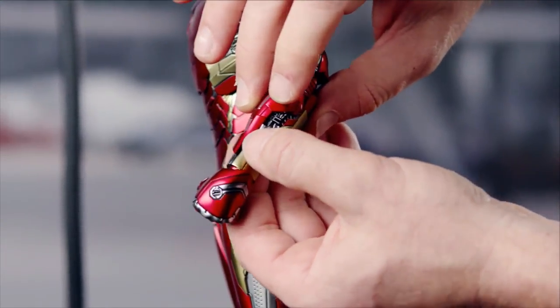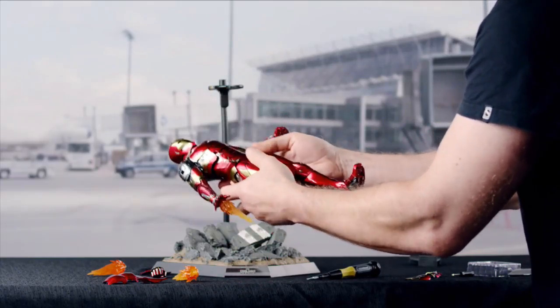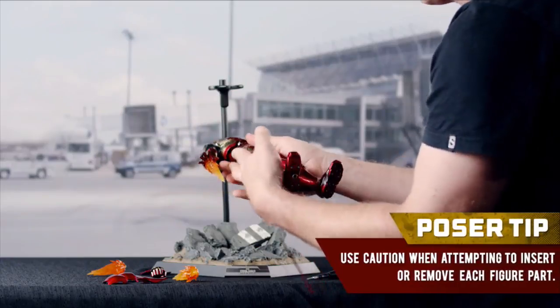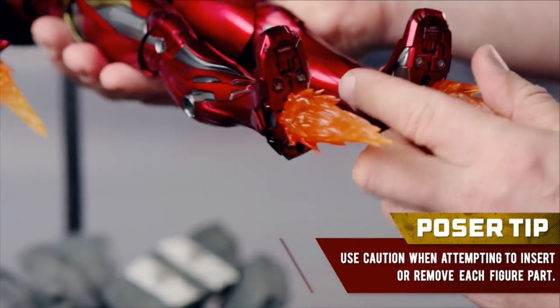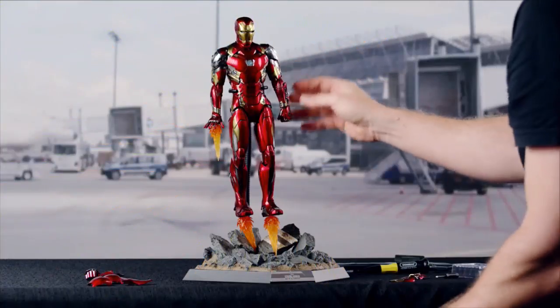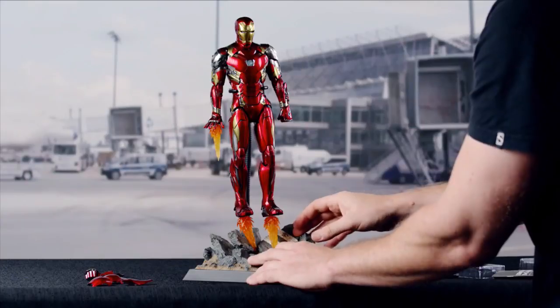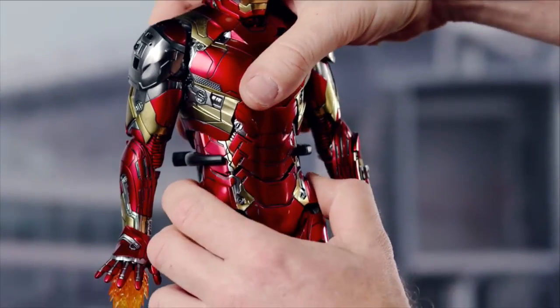So there's his rocket, exposed, ready to go. Final thing we're going to want to add is the repulsor blasts coming out of the boots. All the accessories that I'm using are now on the Iron Man Mark 46, and he's ready to be posed. Starting with just this basic neutral pose, I'm going to start tweaking it until I get something a bit more dynamic.